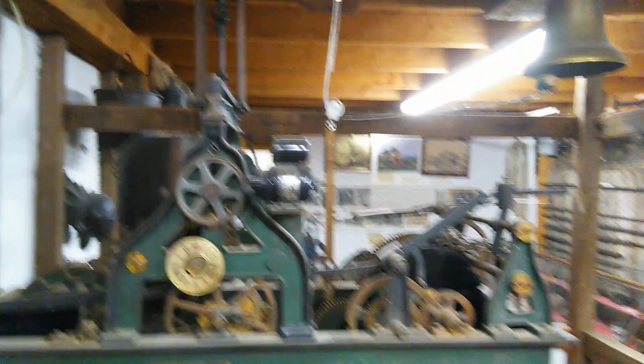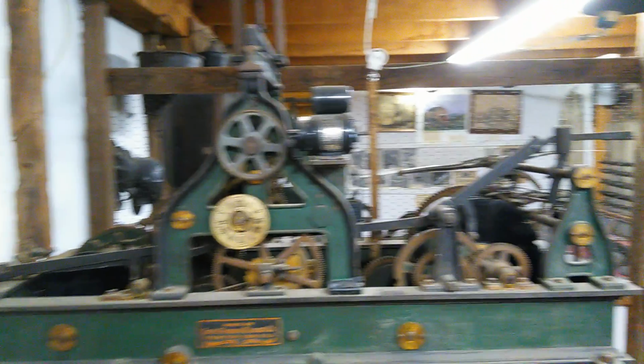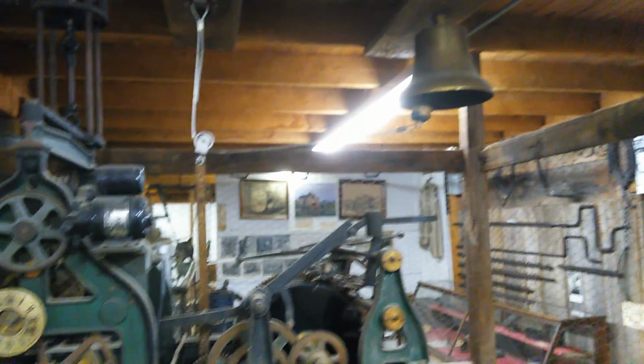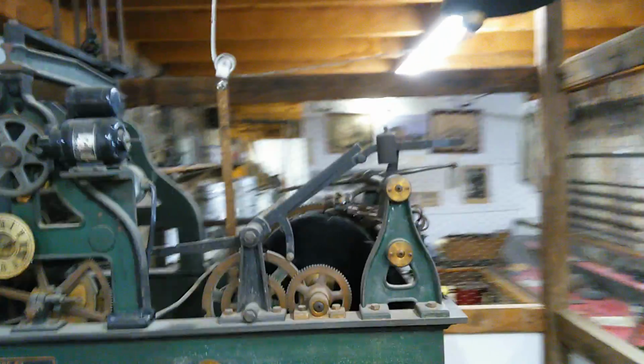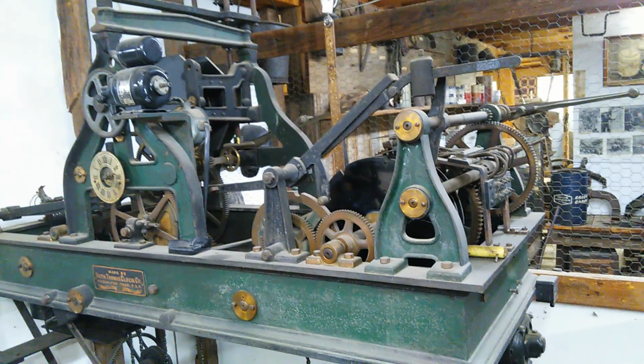So there you have it, kind of wandering around. I'm going to move quickly over here. This is an actual clock, a tower clock mechanism that came out of the Clinton County Courthouse. And there's all the mechanisms, the actual timing bell that would chime. And yes, it was fitted with an electric motor to make it go.